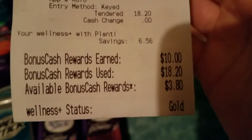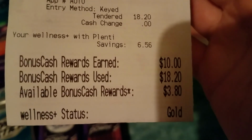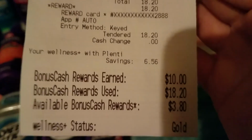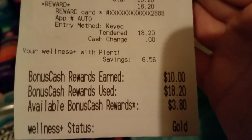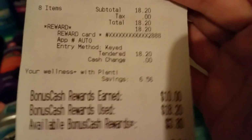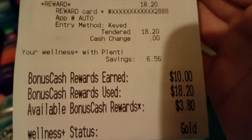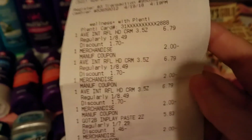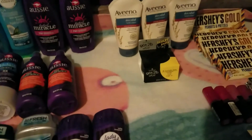So this is how the bonus cash works now. My total came to $18.20, and it used $18.20 in bonus cash. I didn't pay anything. I still have $3.80, and then I earned $10 from this one. And then if I go back and use that $13.80, I'll probably end up getting a $10 and a $7. So it comes out to be really cheap for me.